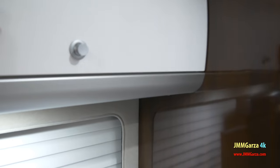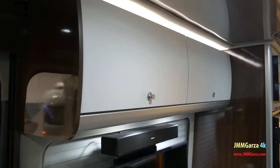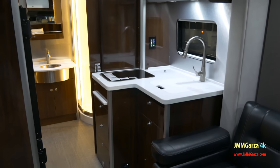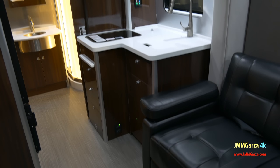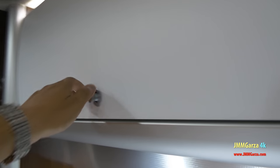I love this thing. I actually love it quite a bit, especially with that black interior. And again, those white panels, you won't get any fingerprints on that, but on the dark wood, that little laminate area, that collects fingerprints. Again, you're going to have to bring out your cloth and clean it practically every day. Let me go check the storage up here.